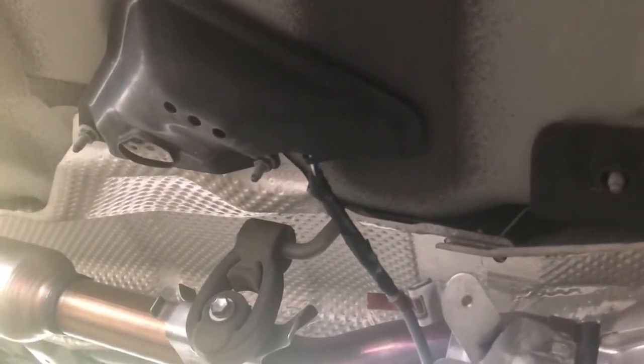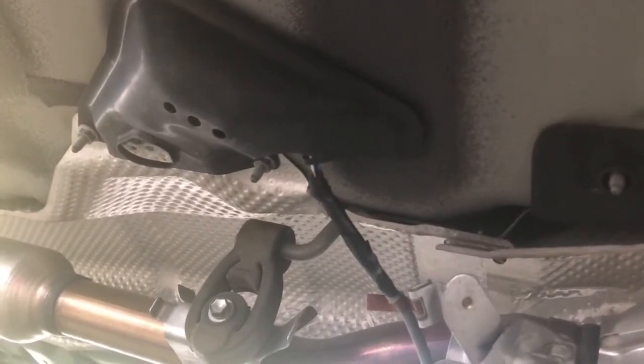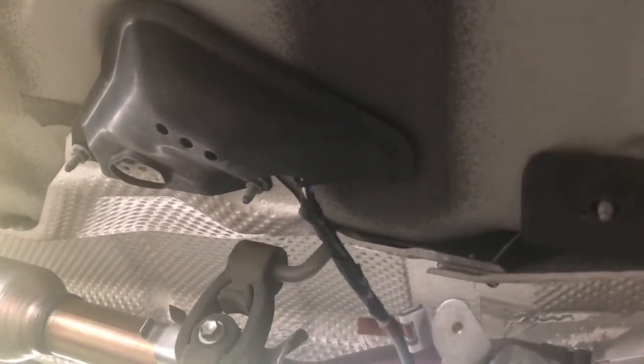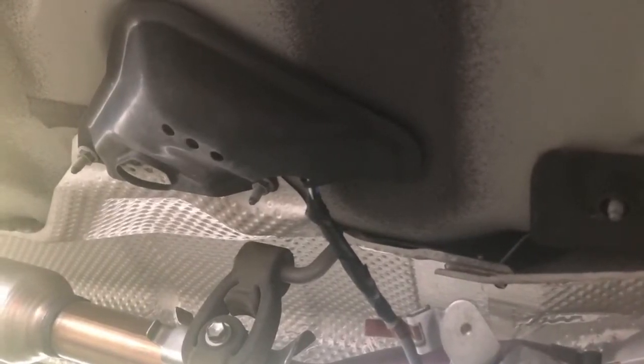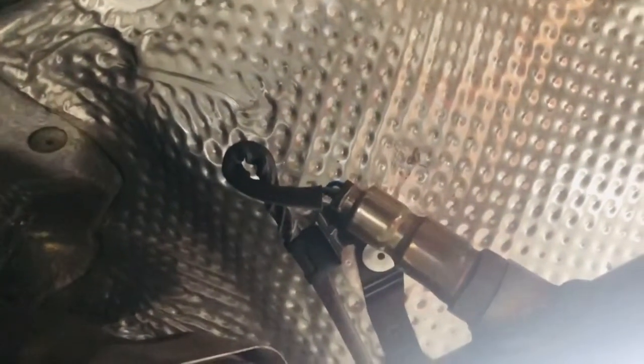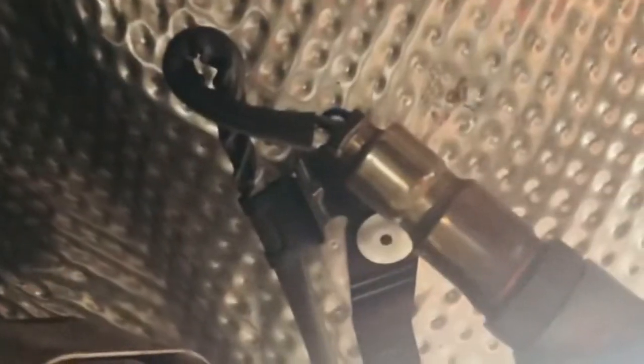The check engine light cannot be removed from the dashboard because of these two oxygen sensors that are installed improperly. A few moments later. Look at the splice that they did, the top side. Look at the wires that connect to the oxygen sensor. It's so very twisted, and this oxygen sensor is connected before the catalytic converter.